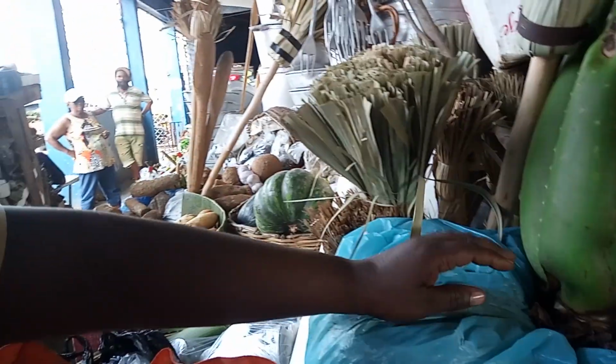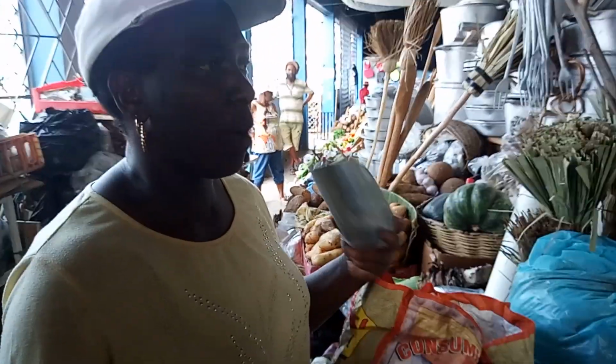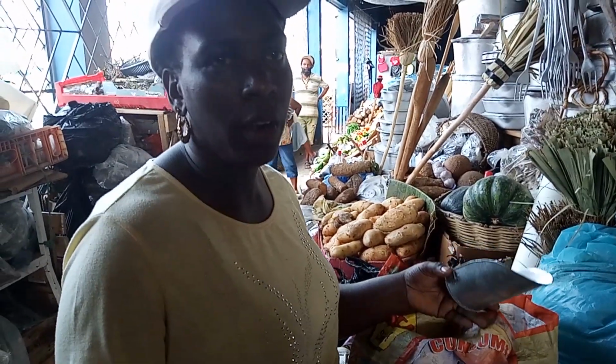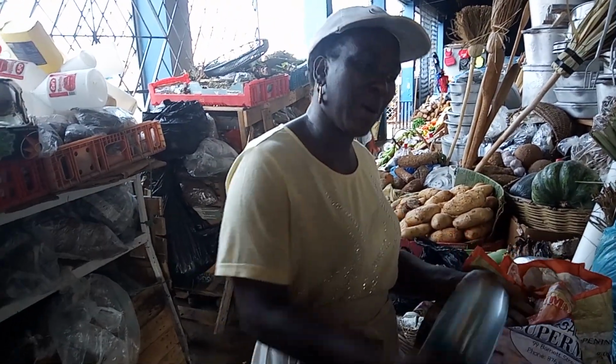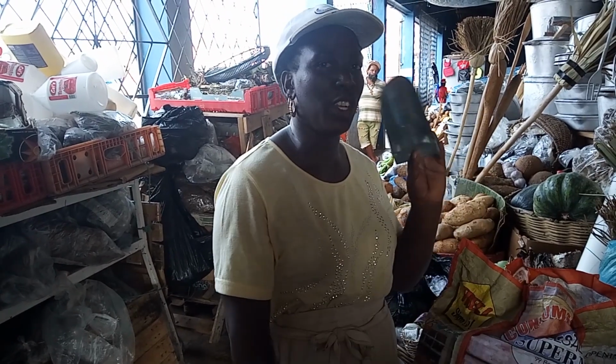This is a scoop used for measuring flour. There are people that come inside and they want a scoop. In the marketplace, I use it for spices, like my jerk seasoning. My seasonings are very nice, I'm going to show you further down. I use this to scoop up my seasoning, pour it in the bag, weigh it and then tie it, or for doing your peas.